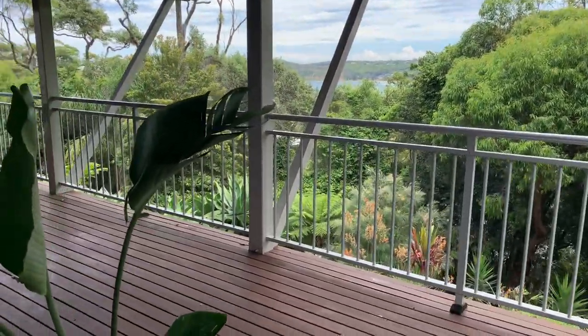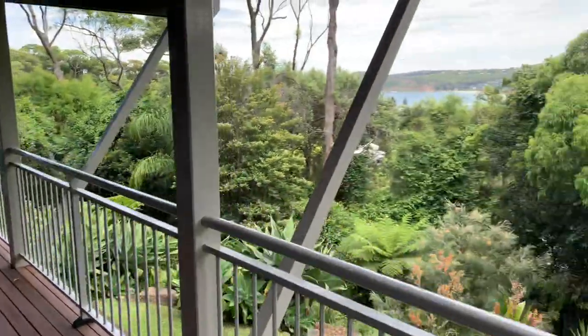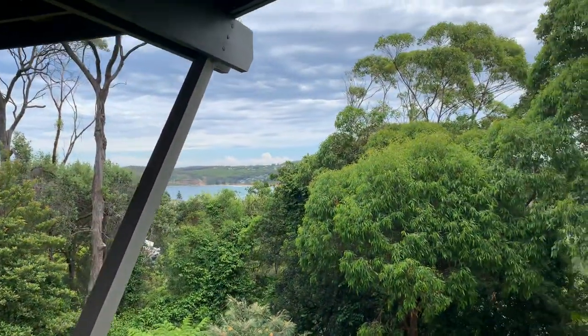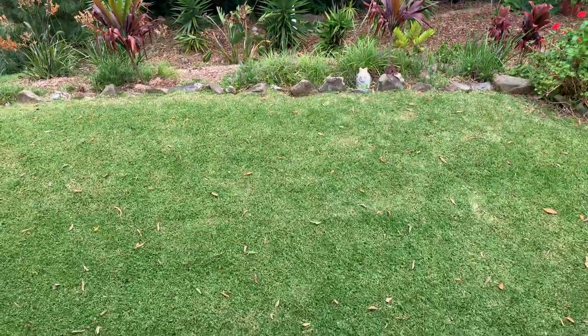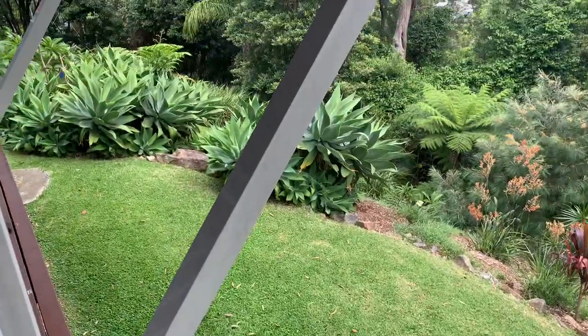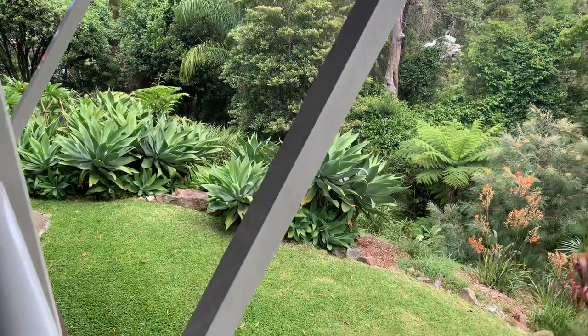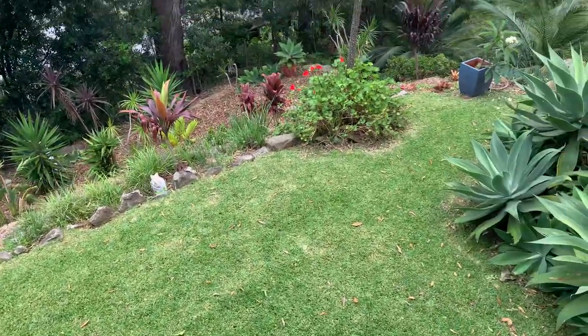Again, capturing the view of the ocean from this deck area. So while we're here on this area, we'll just have a look down. You've got a great flat lawned area. So if you've got children and you want a trampoline or children's play toys, if you wanted to put in a pool, this is probably the area that you would do it.